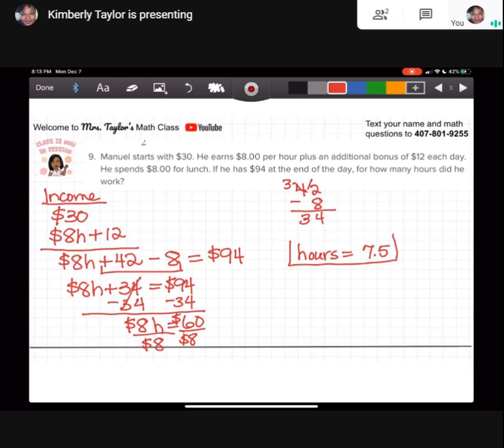And that's what we have for Mr. Manuel. So to go back over it, he starts out with $30. He's making $8 per hour, and plus he gets $12 each day. Okay, so then he spends $8 on lunch. Well, for the first two sentences, we combined them together. So that's the first two sentences right here.